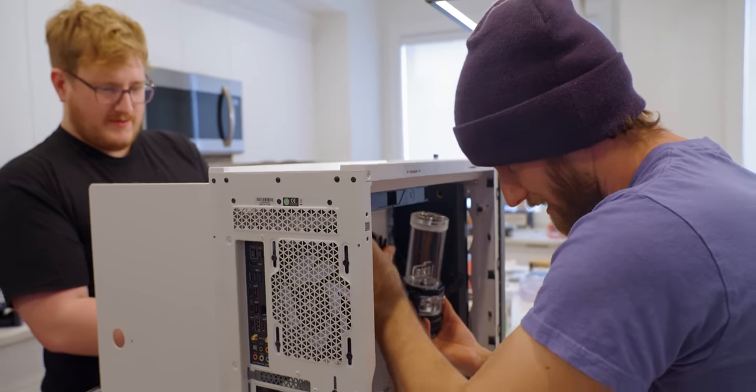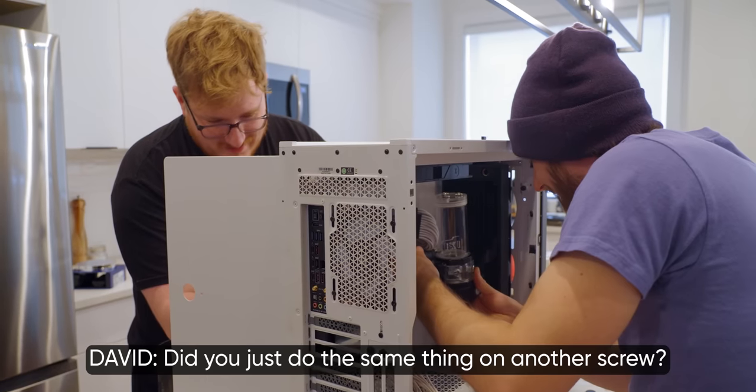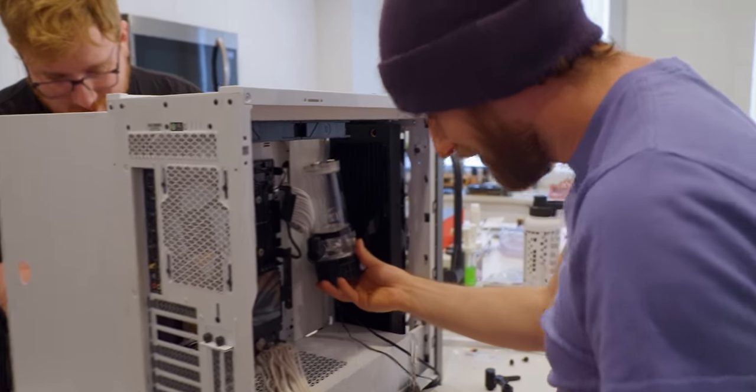You're a goose, man. I mean, goose maybe. Silly, no. Serious goose. I'm the seriousest goose. What the? Do the same thing on the screw? What is going on? No.